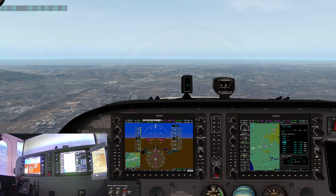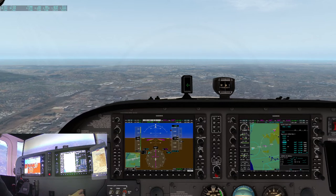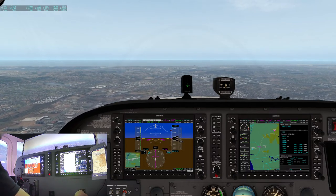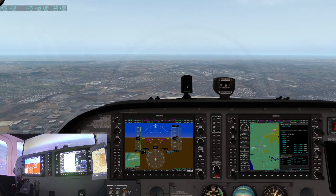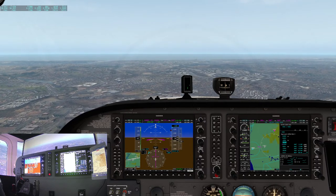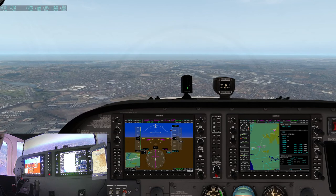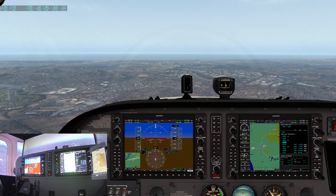Alright, we're below 110 knots, so we can go ahead and, typically at this point, I would add a notch of flaps, slow us down a bit. 2000 RPM, one notch of flaps, gets us about 100 knots. That beautiful Pacific Ocean.